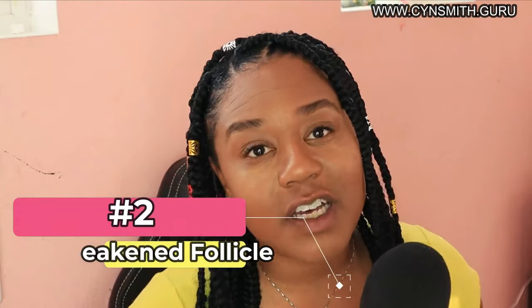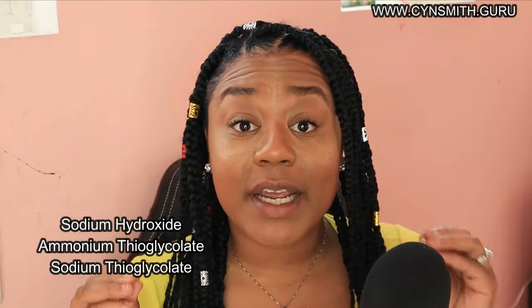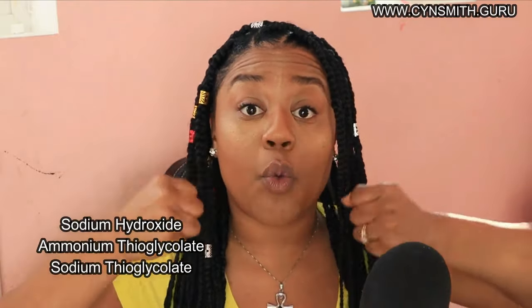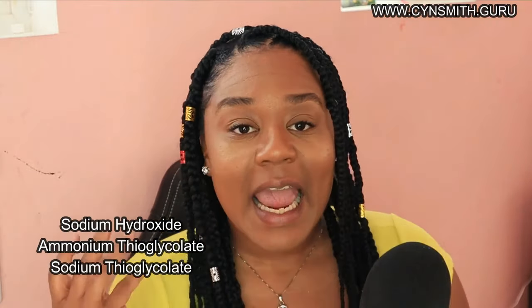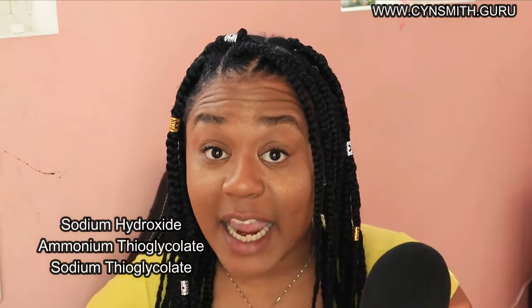Okay, so scarring is number 1. Number 2, weakened hair follicles. Now, weakened hair follicles, this is a pretty big one because a lot of us already get weakened hair follicles. Anything that breaks down the bonds within the hair shaft, anything that is taking away that protein that is linked to the disulfide bond, which is what makes your hair curly in the first place, anything that you put on the hair to pull off that protein that's making your hair curly weakens the hair.